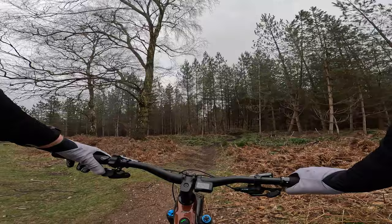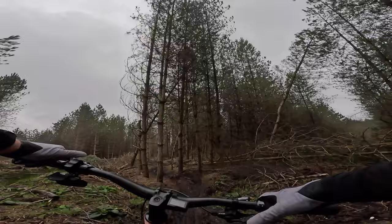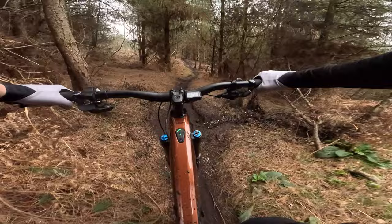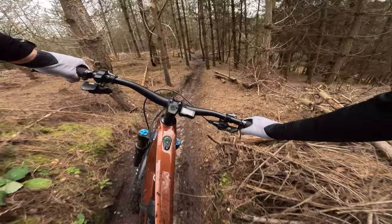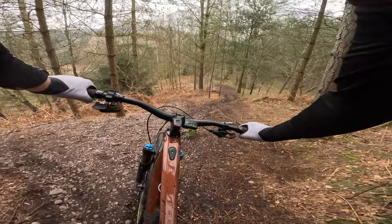Yeah, there is a tree down at the top. I think there's probably a route around it though. Hopefully that's the only tree down and we can carry on riding the track as normal. I think there must have been a storm possibly. This is quite a few trees down by the looks of it. Hopefully there's none down here that you can't get round. Hopefully that's the last of the trees. That drop at the bottom.